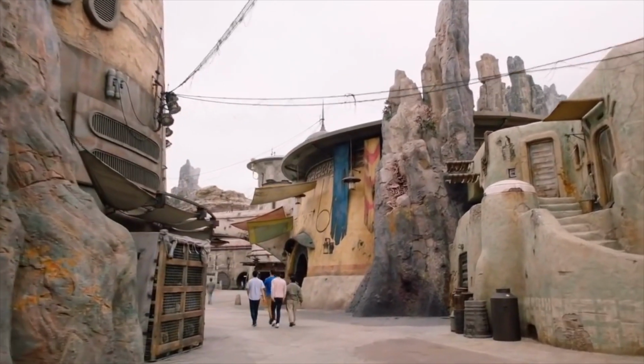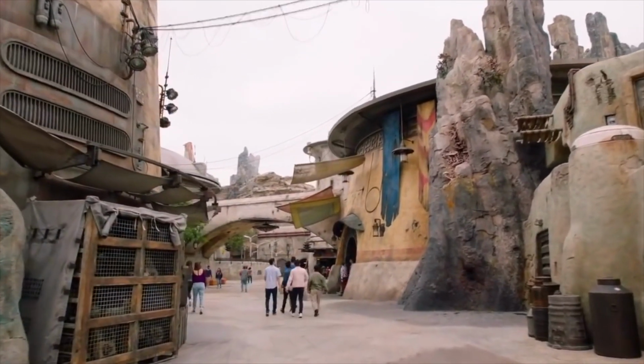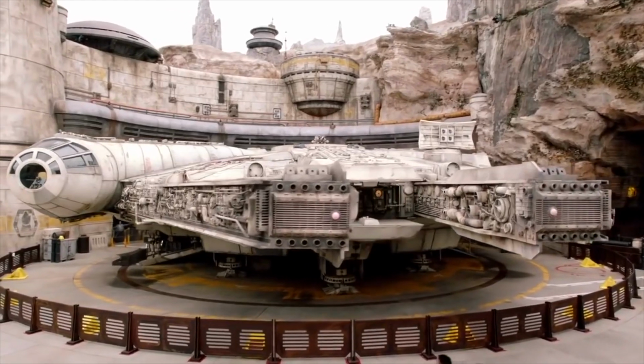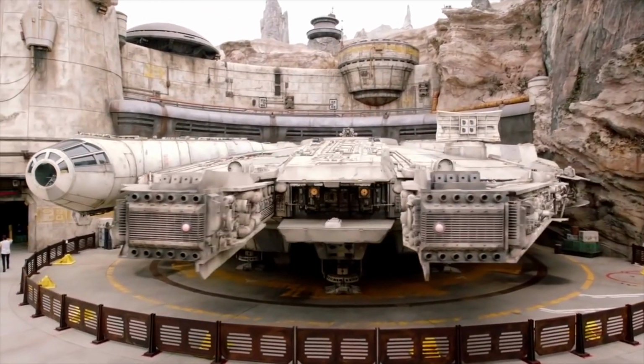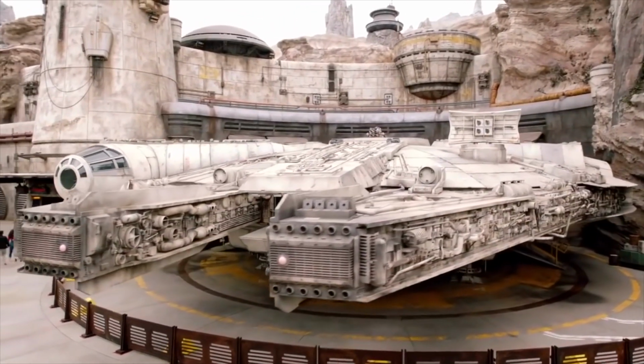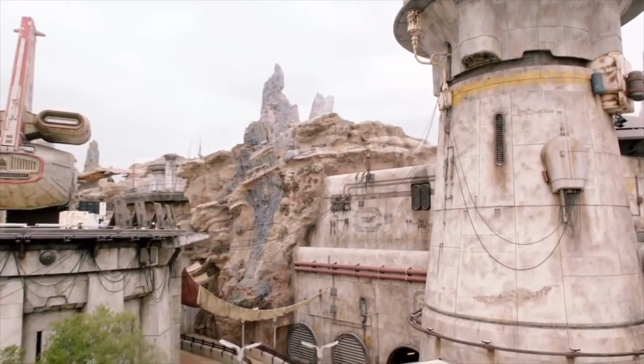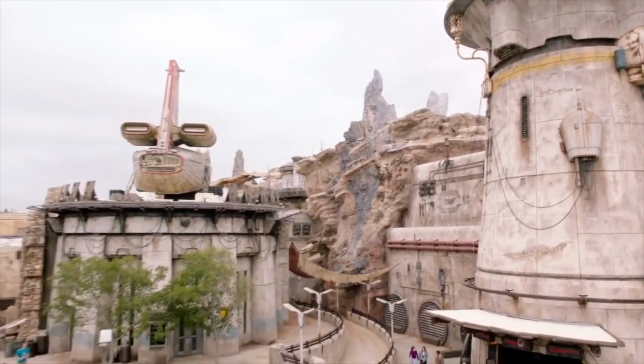This month, we're going to show you exactly what you need to do to ride Disneyland's big new ride, Rise of the Resistance. And if you don't want to go through the hassle it's going to take to get you on that ride, we're going to take you on and in all the adventures that exist in this new land called Galaxy's Edge.